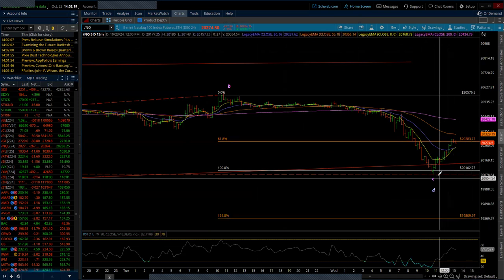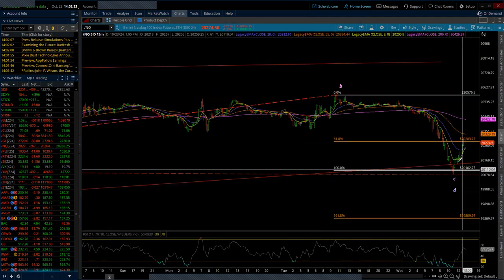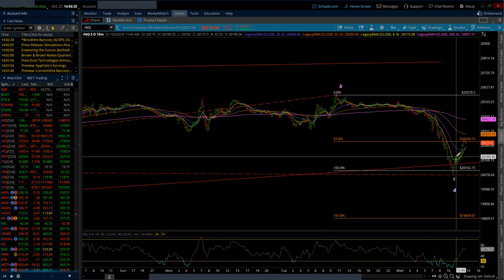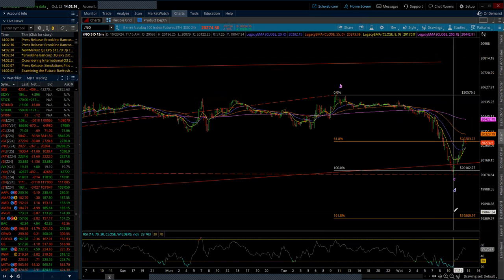But right now, I'm labeling it as complete, and let's see what they want to do. Again, there is the break point that, nope, we're being left with 3. That's basically 20,190. If we start breaking below that level, and I think we're going to break that level, we're going to head all the way back down.